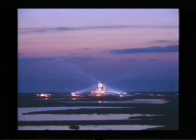We can just see the first rays of sun coming up from the east of Pad A. This will still technically be considered a nighttime launch. It does not become a daytime launch until we are within 15 minutes of sunrise, which occurs at about 6:30.